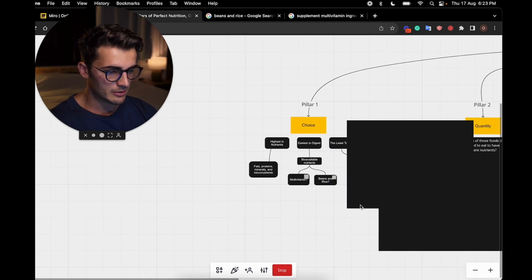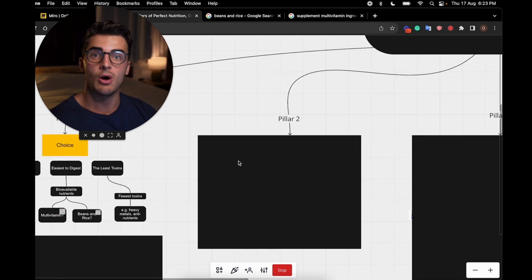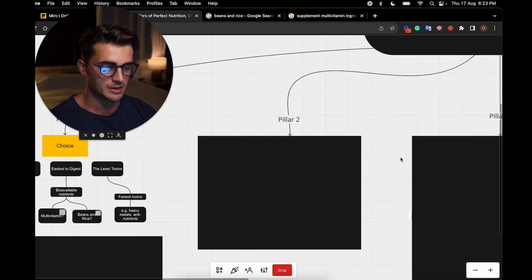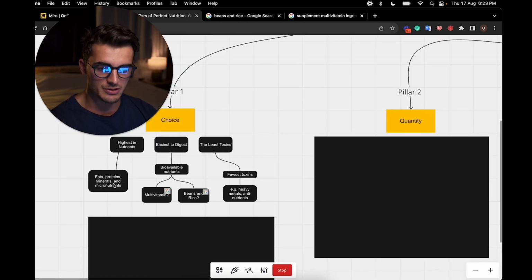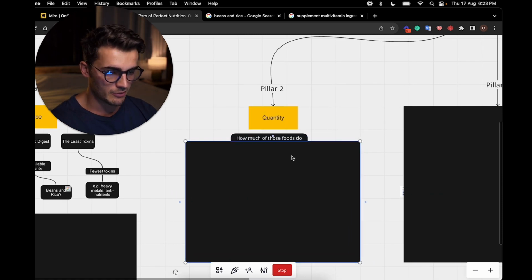So now let's go into the second pillar. In the first two pillars, you might be making not as many mistakes as the other three pillars that I'm going to go into, but nonetheless, it's important to cover this so that you're doing things accurately. So the next pillar is the quantity of the food. So you select the right foods, you choose the right foods, you avoid the right ones, but in what quantity should I eat these nutrients? Should I eat these micronutrients? What quantity do I need them? So I'm going to look at a few things here.